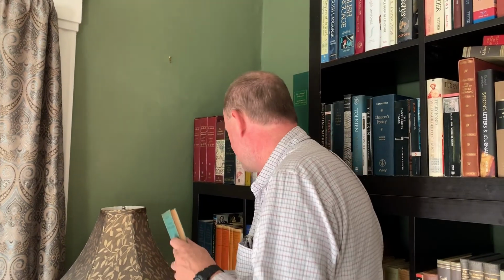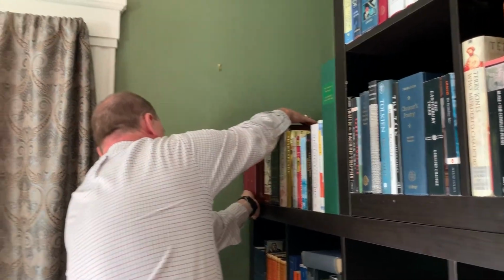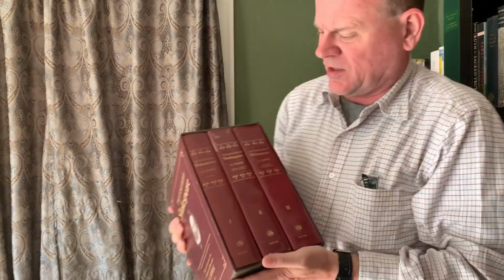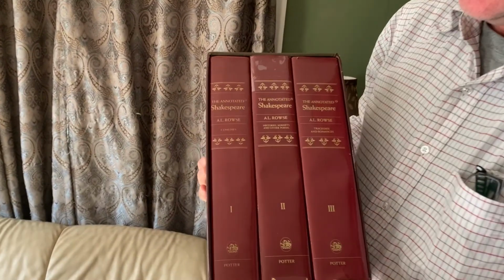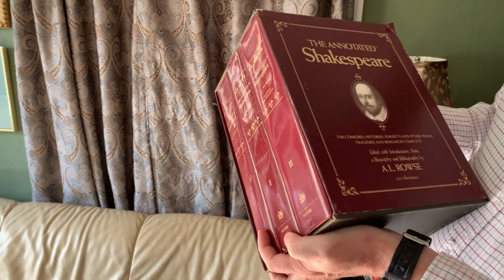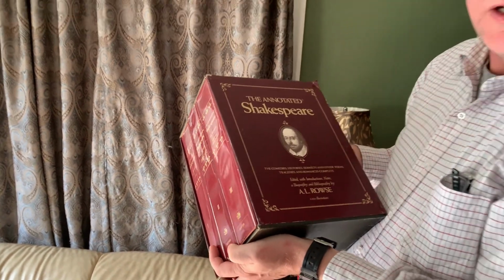I'm moving away from those, and you'll see why here in a minute. But here, to start with, is a beast. Oh, it's actually very heavy. This is A.L. Rouse, The Annotated Shakespeare. The box looks like this. Edited with an introduction, notes, and biography and bibliography by A.L. Rouse. 1,200 illustrations. We have comedies, histories, sonnets, and other poems, tragedies, and romances.